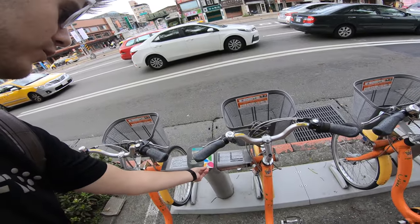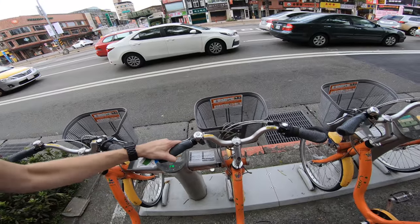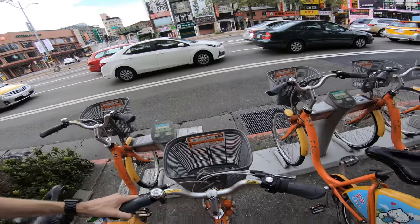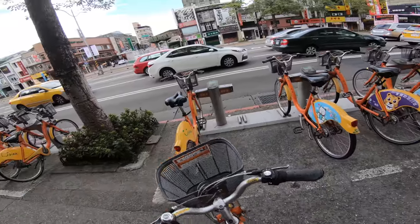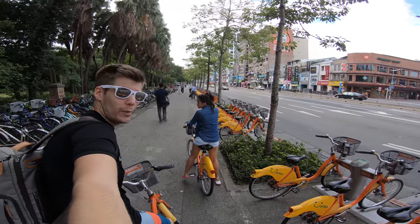Only thing you do is to swipe your EC card. You just pull out the bike. And it's yours to use for as long as you want. We now got our U-bikes.